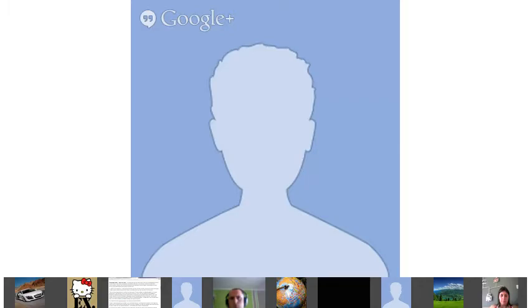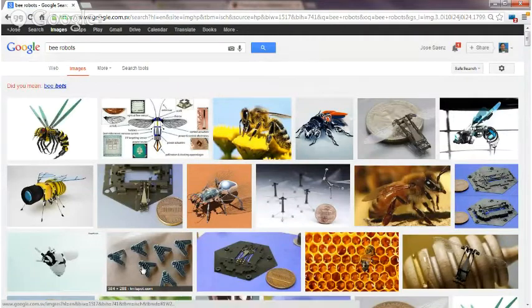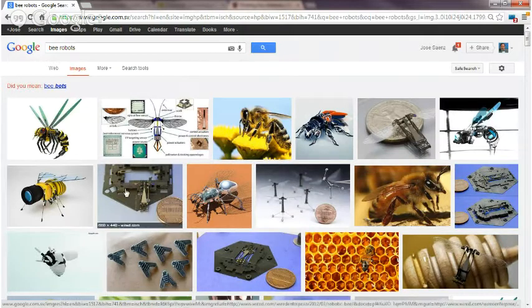Here it is. Do you recall seeing this thing? Bees? Yeah, it's a bee. But it's a robot. Small insect. Mm-hmm. This is in the form of a bee, but it's a robot.